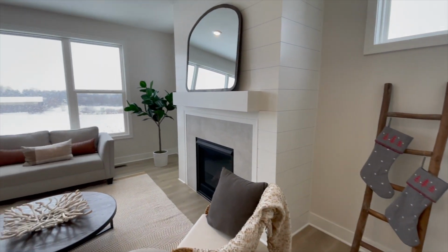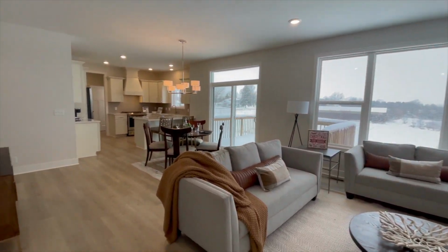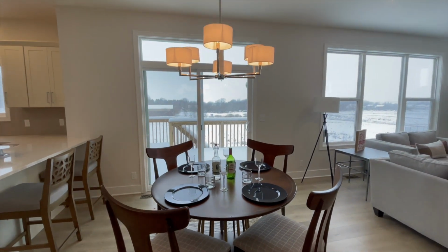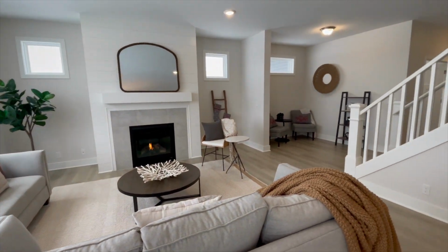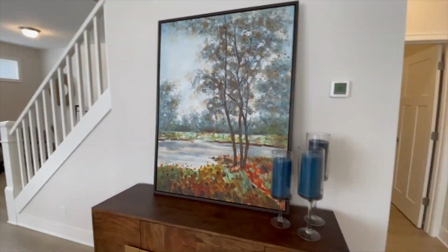As we make our way upstairs, you'll discover a spacious loft, 3 bedrooms, and a full guest bath. And the primary ensuite offers a spacious bathroom and walk-in closet. Now, let's get ready to explore this country retreat. Welcome to 3237 Rocaway.